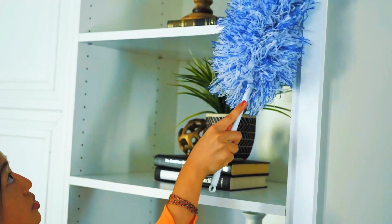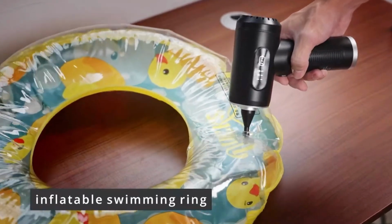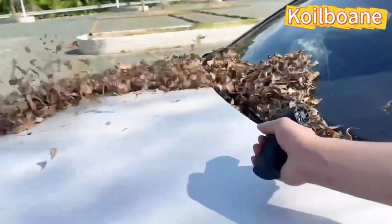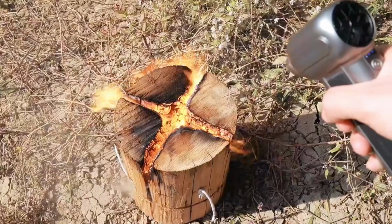No longer will you need to waste valuable time with old dusting methods. Today, we'll discover the power of a strong electric air duster together. These devices allow you to quickly dry items on the go and clean leaves and debris from your car. It's well known that the power of the product is essential, but agility is just as important. Let's take a closer look at our products.